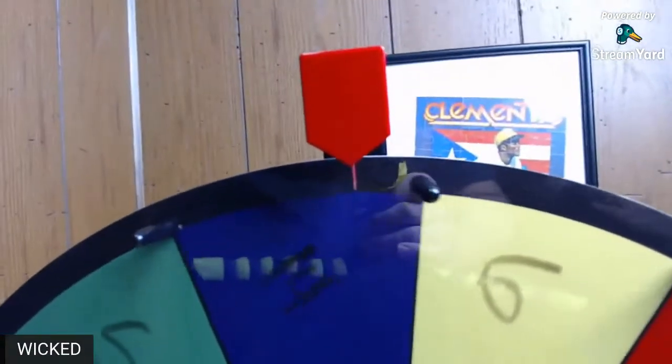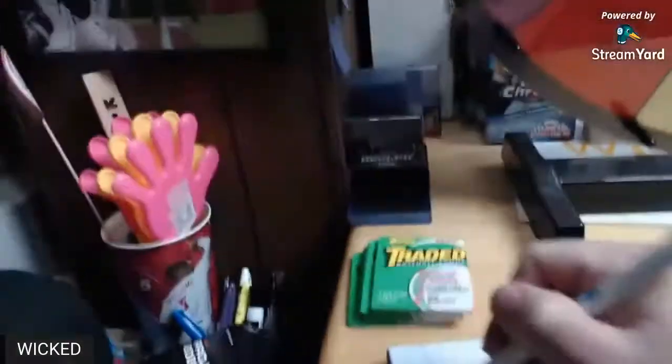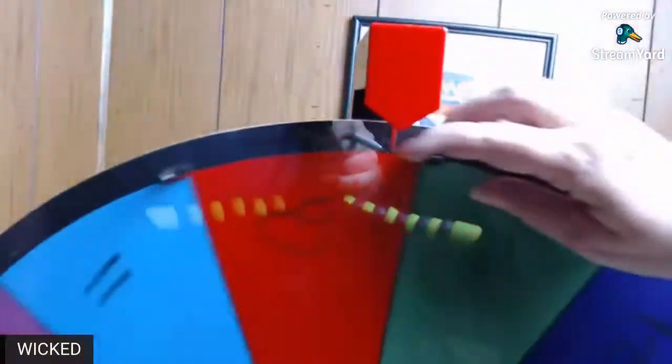Woohoo! Oh, number 14, 2019 Donruss pack. Nice, nice. 2019, wrote that down. Donruss. What's up, James R.? James R., we added some new stuff to the website tonight. I'm going to take this so I know who has a win. All right, Miss Wicked, spin number 2 for Brandon. The dog log wheel.